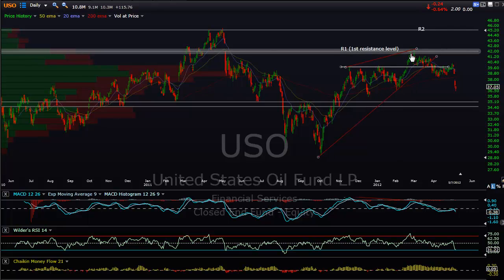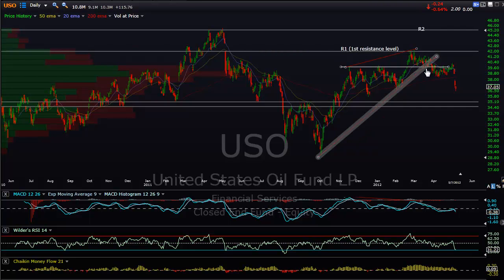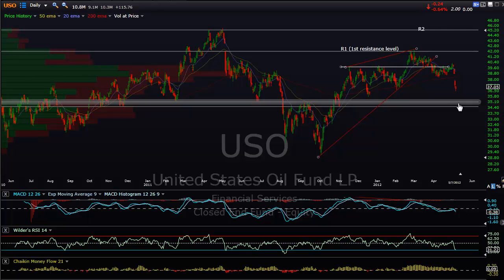USO was a short a while back on this at a tag of this resistance level, and then again on the break of this red uptrend line. And as you can see, this one in the last few days is really starting to drop off sharply. But I've had these support levels.